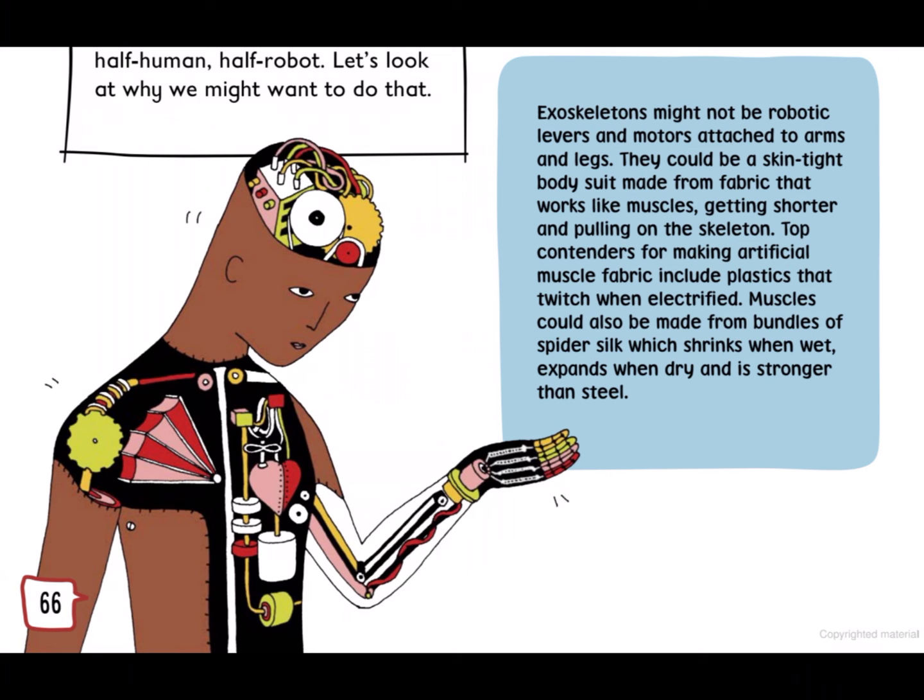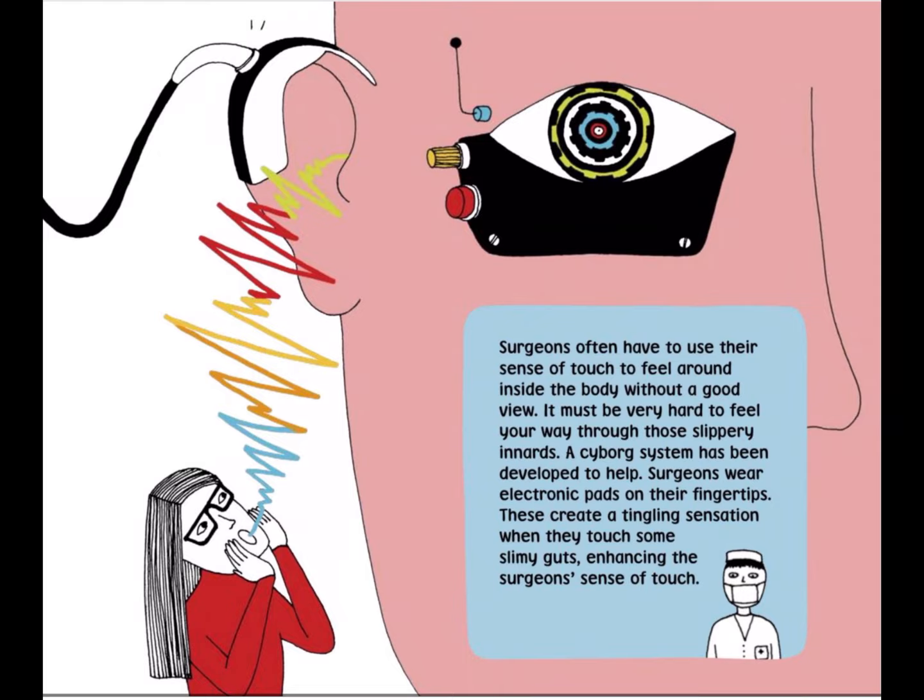Surgeons often have to use their sense of touch to feel around inside the body without a good view. This must be very hard, to feel your way through those slippery innards. A cyborg system has been developed to help surgeons wear electronic pads on their fingertips. These create a tingling sensation when they touch some slimy guts, enhancing the surgeon's sense of touch.